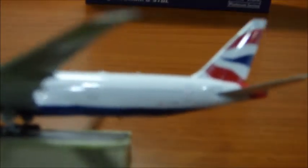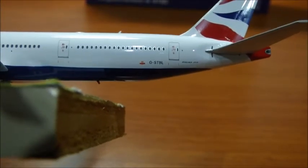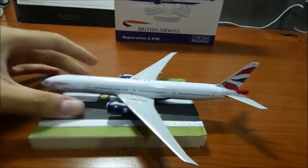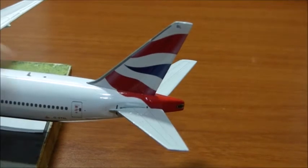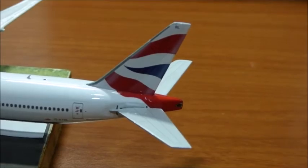Come on. You know what? Let me just move this back. There we go. G-STBL. And then that says Boeing 777-300ER. Come on, I hope, I have never tried this before. Yep. It won't focus. Okay. And moving back to the tail, with their logo, and BL at the top of the tail, which is part of the registration.